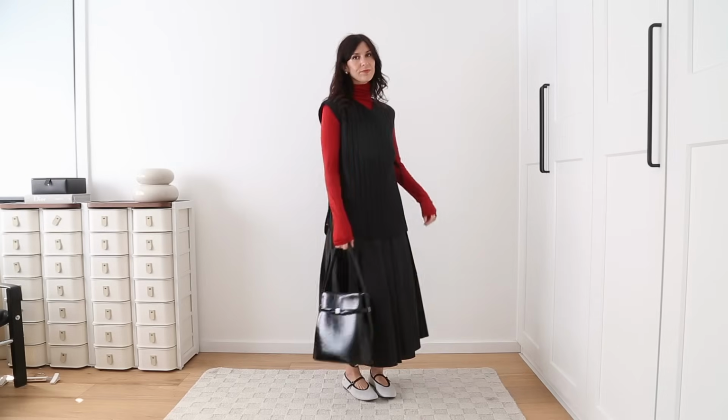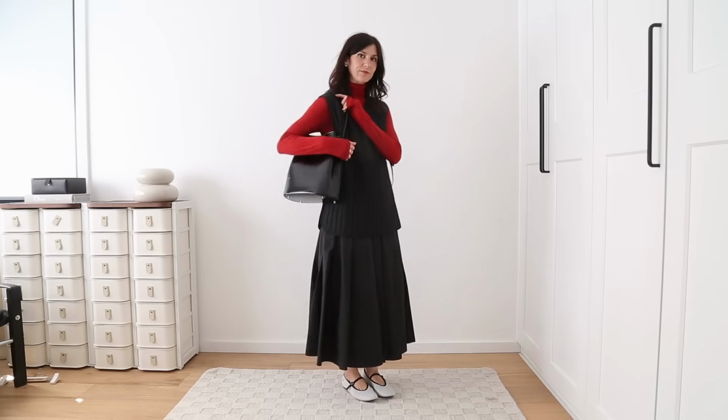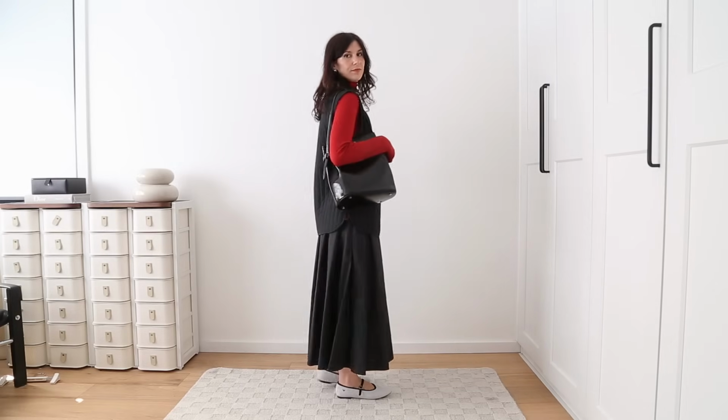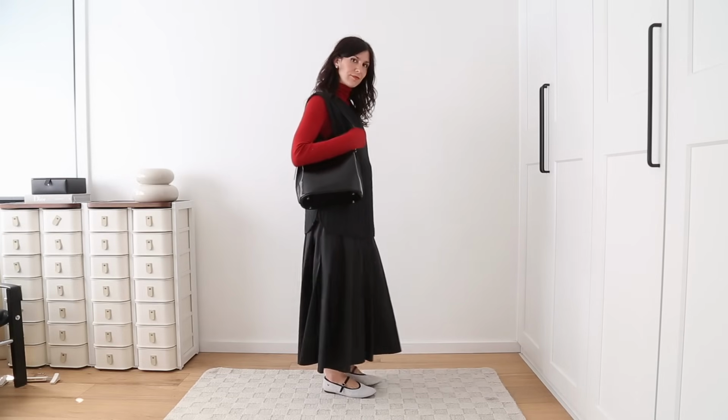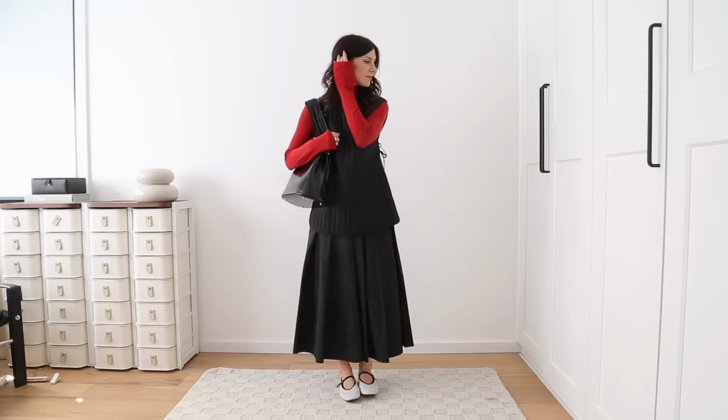If you're someone who wears your vest as a top, we could layer something underneath to create a striking sense of contrast. So I love the idea of wearing this all black look and then wearing a red merino top underneath. It is really impactful and it immediately grabs your attention. And I styled that back with the Nelly round toe Mary Janes.